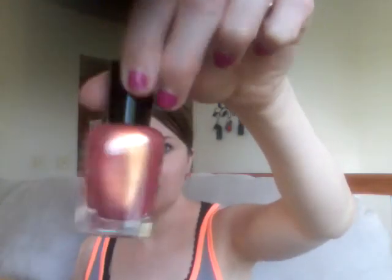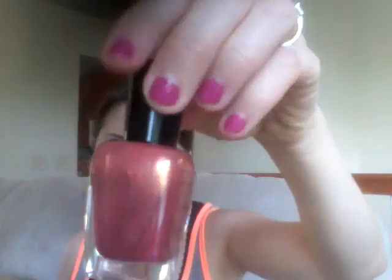But this is Tinsley. And Tinsley sounds like somebody that would live in the Hamptons. But it is so pretty. It's got pink, it's got gold shimmer. It is just the prettiest rose gold color. And it's pretty on its own, even though you do have to get quite a few coats to get it opaque enough to really see the color in its true form. But like I said, if you're like me, then that's not a huge deal for you.